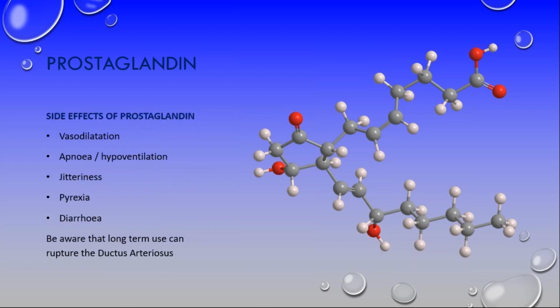What are the side effects of prostaglandin? Well, there's vasodilation. There can be apnea or hyperventilation. They are jittery. They can develop a pyrexia, and they can have diarrhea. Please be aware that long-term it can cause a rupture of the ductus arteriosus.